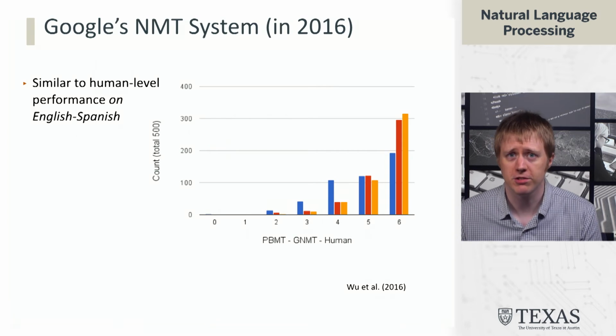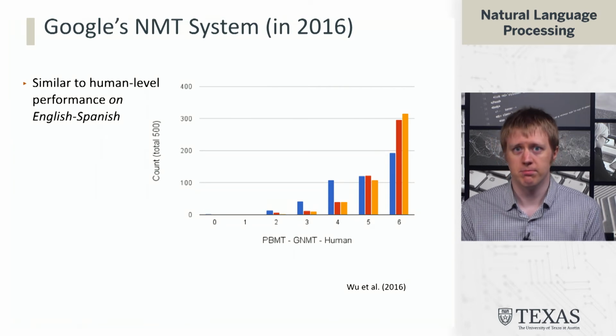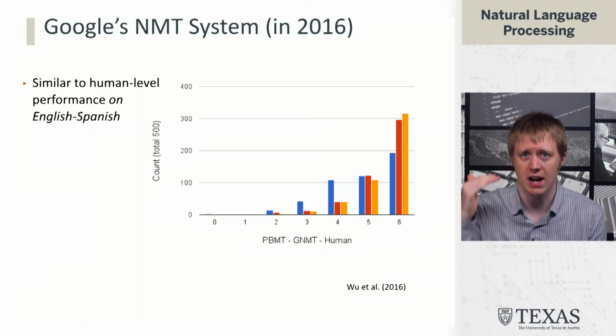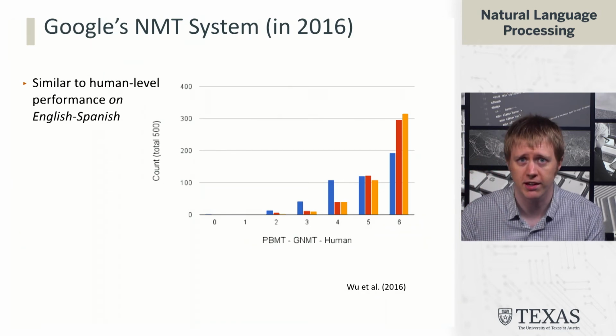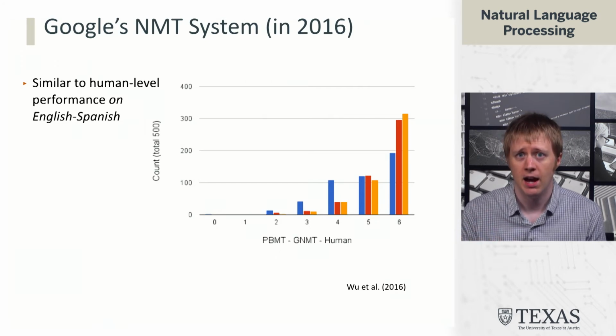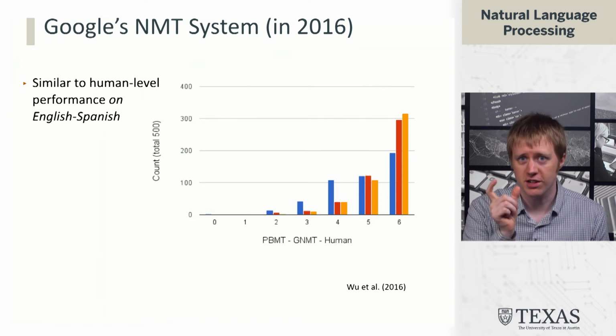the phrase-based system is in blue, which Google had spent a long time building up, a very strong phrase-based system here. But they were still significantly beating it, getting much higher-scoring outputs with a score of 6 with this red, the Google Neural system, and comparable actually to human performance. Now, the major caveat is that this is just on English-Spanish, just on the data that they were looking at here in particular. This doesn't mean that translation is solved by any means.